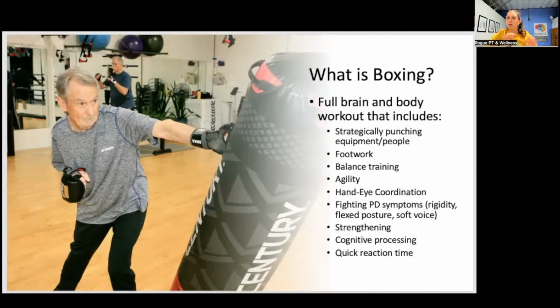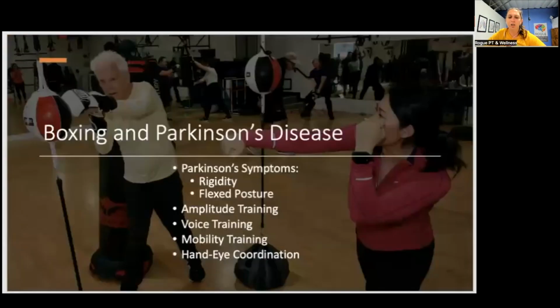So why does it matter for people with Parkinson's disease to even consider doing boxing? I get this question a lot. Boxing targets a lot of Parkinson's symptoms. The first thing it targets is rigidity and flexed posture. I see a lot of our members that have Parkinson's are flexed over, looking down. Well, in order to look at the boxing bag, you've got to get a lot taller, you've got to look up, and you've got to hold your arms up too. So it's lifting your whole body, lifting your posture up in that extended position. So you're doing the opposite of what Parkinson's wants you to do.